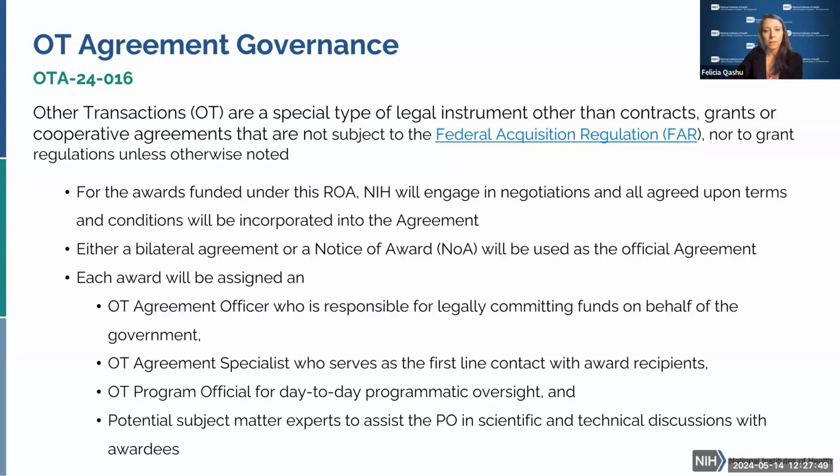Each award will be assigned an OT agreement officer who will be responsible for legally committing funds and taking award actions on behalf of the government. There will be an assigned OT agreement specialist who will serve as the first line contact with applicants and award recipients, as well as an OT program official for day-to-day programmatic oversight, and potential subject matter experts to assist the program official in scientific and technical discussions with awardees.